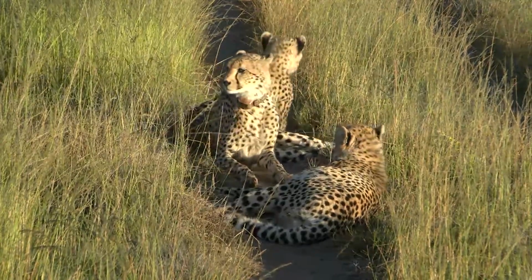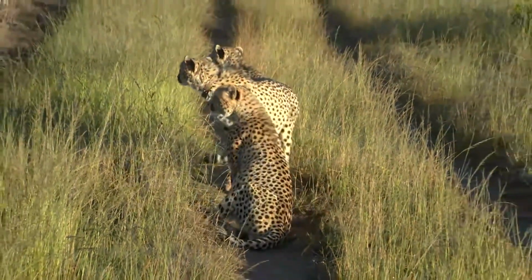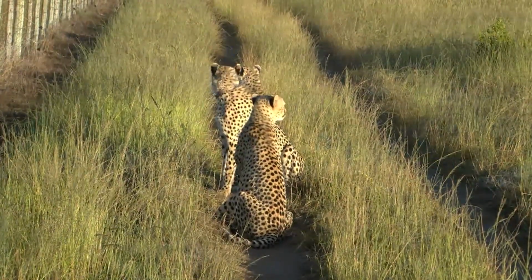So we have found these 3 amigos. What a cool way to find them. Yeah, we had the tracks early this morning coming through the tunnel past our little house where we're staying, and they got mobile in a west direction. So we just followed up on the tracks.